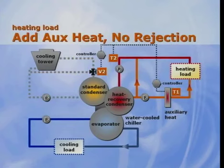On this slide, all the available heat from the chiller is being rejected through the heat recovery condenser, and an auxiliary heat source is needed to satisfy the entire heating load. If properly controlled, the leaving temperature from the auxiliary heating system, T1, is modulated to maintain a constant entering temperature to the heat recovery condenser, T2. In this situation, the standard cooling condenser is inactive. Again, please refer to the applications manual for configurations and control strategies.